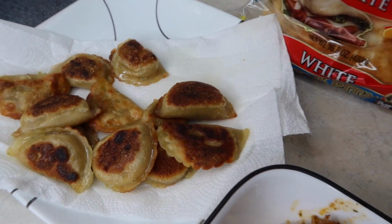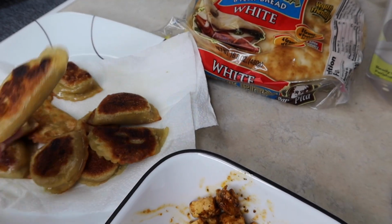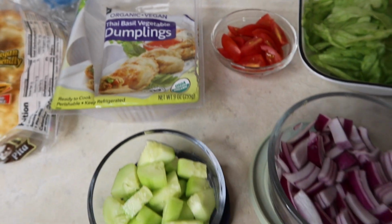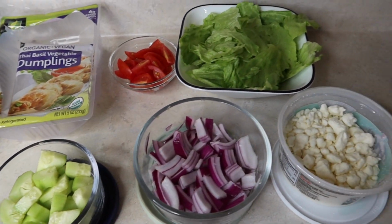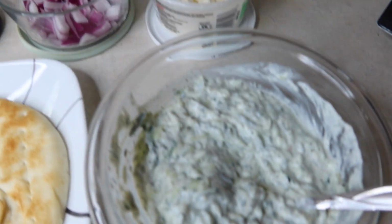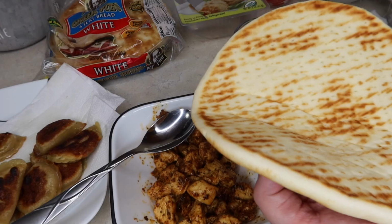These are the Thai basil vegetable dumplings I was talking about, the little pot sticker things. You just stick them in the pan and heat them on both sides, and then they're done pretty much. So super simple side to have. If you ever see those, they're really good. All of our toppings: cucumber, red onion, feta cheese, lettuce, tomatoes, the tzatziki sauce, of course, that we made, and then you just got to assemble it.